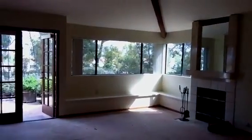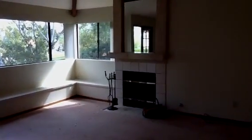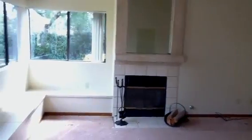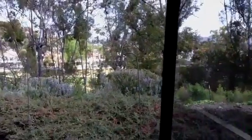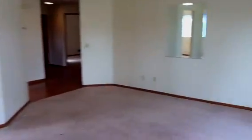High vaulted ceilings. Lots of windows. French doors out to the patio. Gas fireplace. Absolutely no neighbors on the side. Let's take a look at the patio.